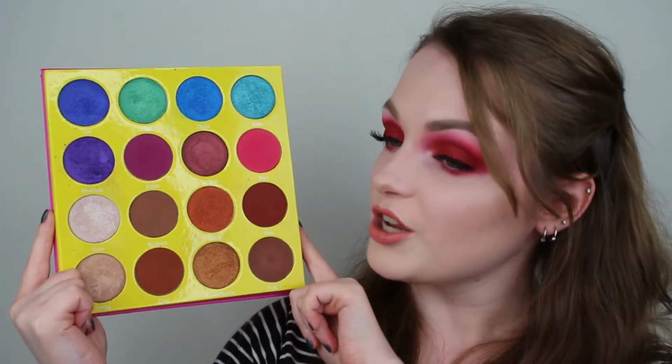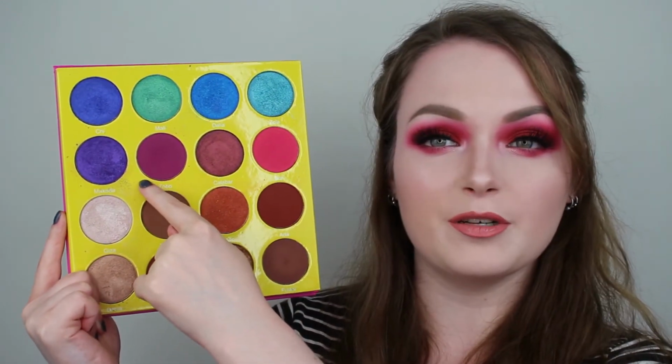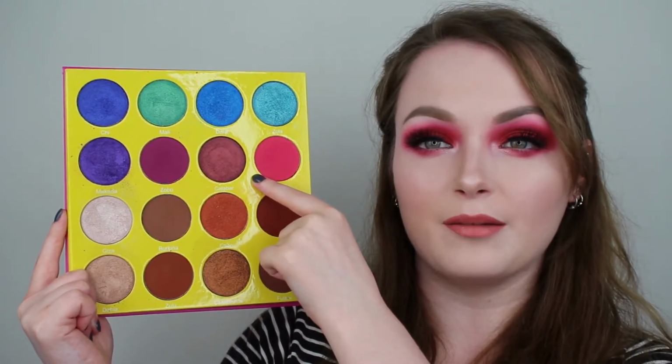Some of my favorite shades in this palette are Makita right here, which is this gorgeous metallic purple. I like Zobo, which is a deepened raspberry. And I also love Bori a lot, which is a bright hot pink shade.